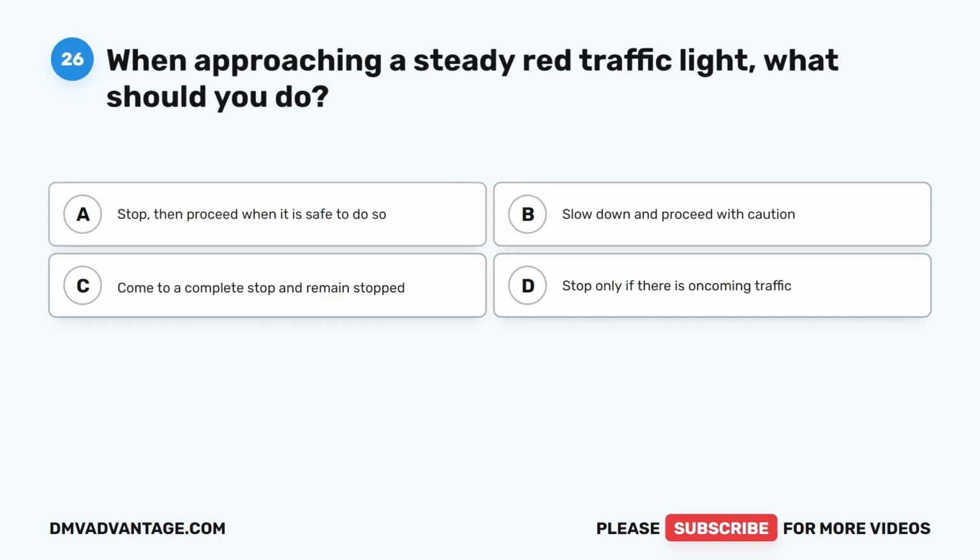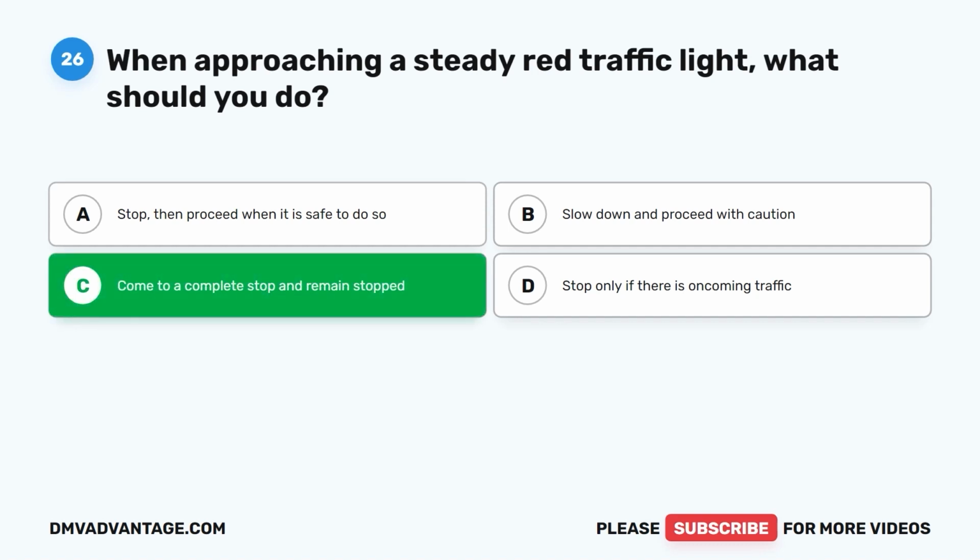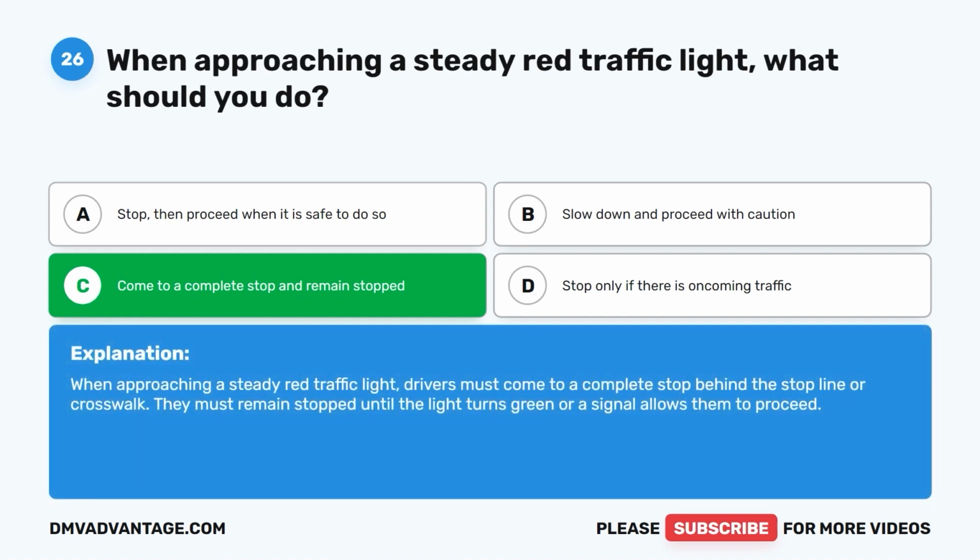Question 26. When approaching a steady red traffic light, what should you do? A. Stop, then proceed when it is safe to do so. B. Slow down and proceed with caution. C. Come to a complete stop and remain stopped. D. Stop only if there is oncoming traffic. The correct answer is C. Come to a complete stop and remain stopped. When approaching a steady red traffic light, drivers must come to a complete stop behind the stop line or crosswalk. They must remain stopped until the light turns green or a signal allows them to proceed.